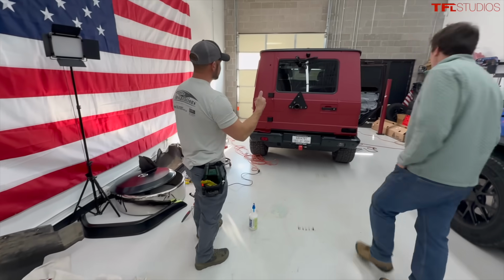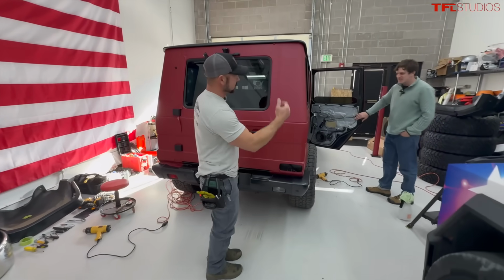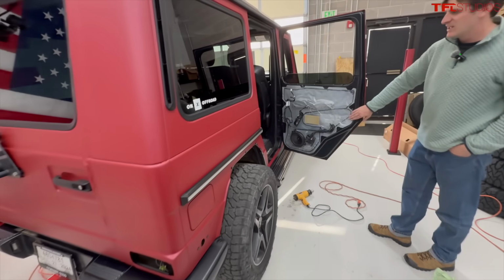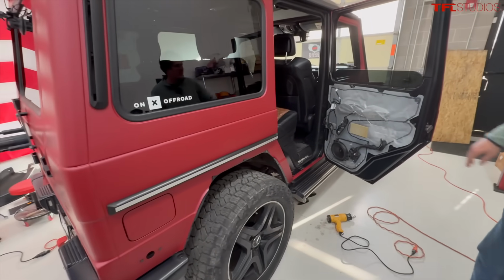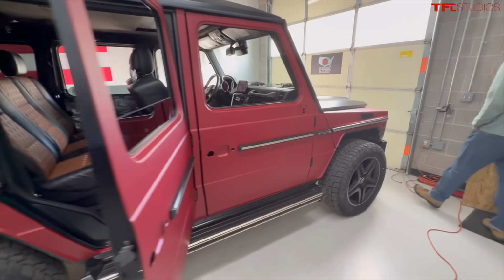Door panels, door handles, lights, fender flares, headlights, bumper cover, grill guard, you name it. Wheels and tires are still on, but that's about it. The engine's still in it. I might steal that though, but yeah, it didn't have to come out for the wrap. It does look truly goofy.